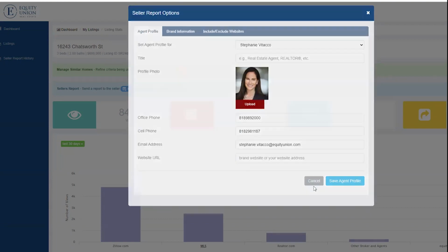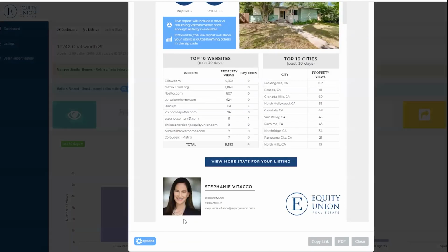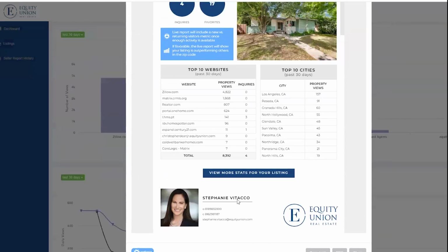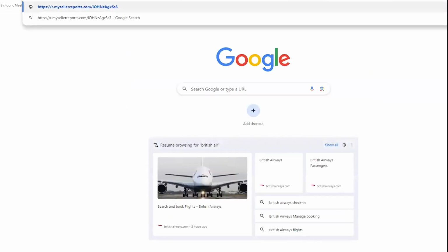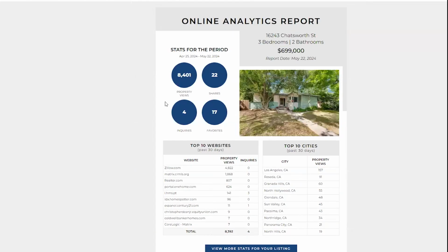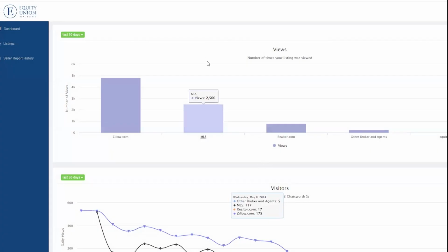So if we preview it, you could also do it down here, same thing, this options on the seller. You can also, if you want to, copy a link here, and you could text that link to your seller, and it would just take them to the seller's report. You could also download it as a PDF and email it as a PDF if you wanted to. So a lot of different ways to use this, ListTrac, etc.